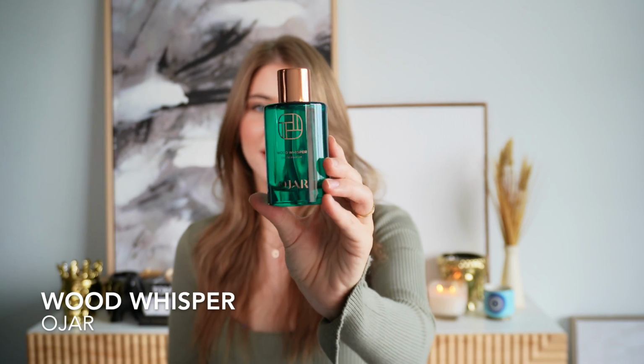And I did smell this one for the first time in my last live stream that I did. I have never tried anything from this house before, but what a fantastic introduction. I love the bottle. I love the green with the rose gold details. I'm a sucker for rose gold. But the notes here are amazing. So this has cashmere wood.